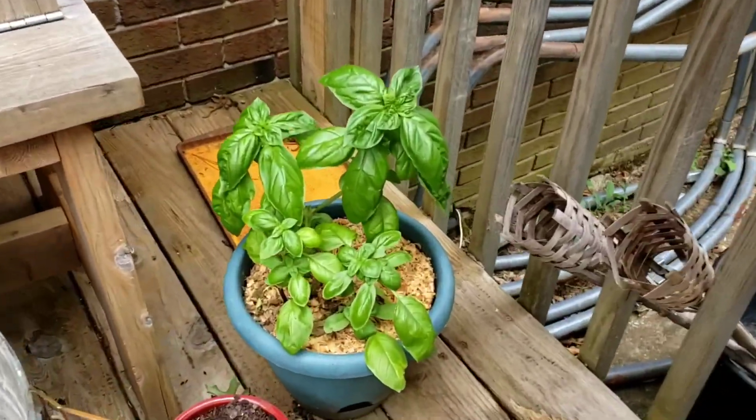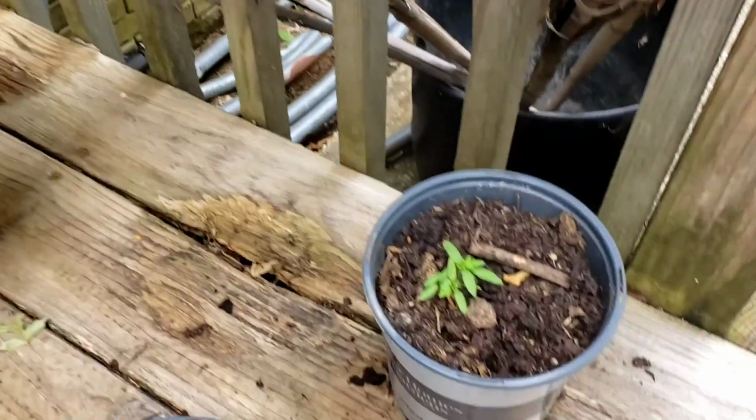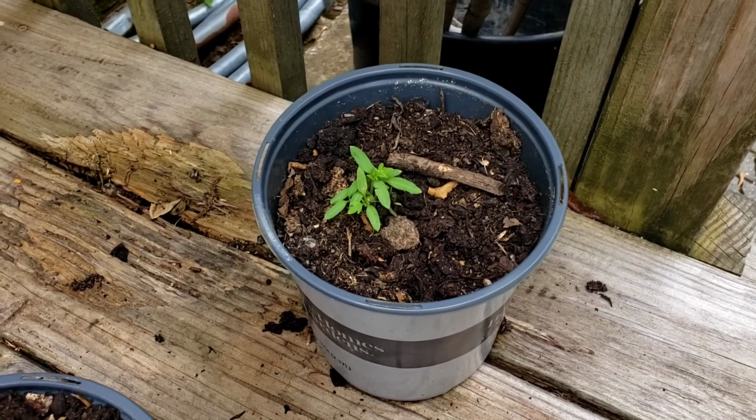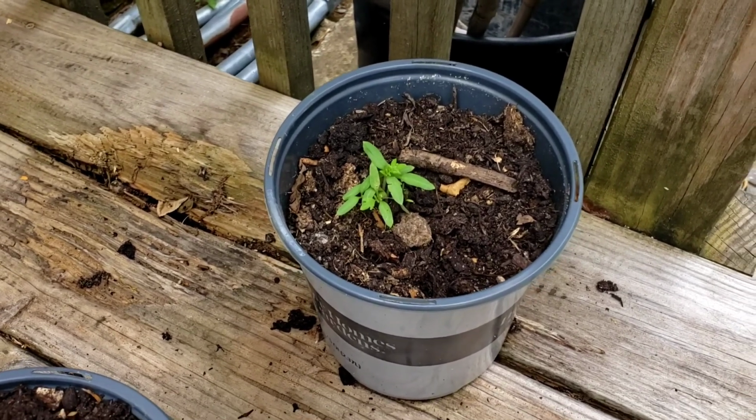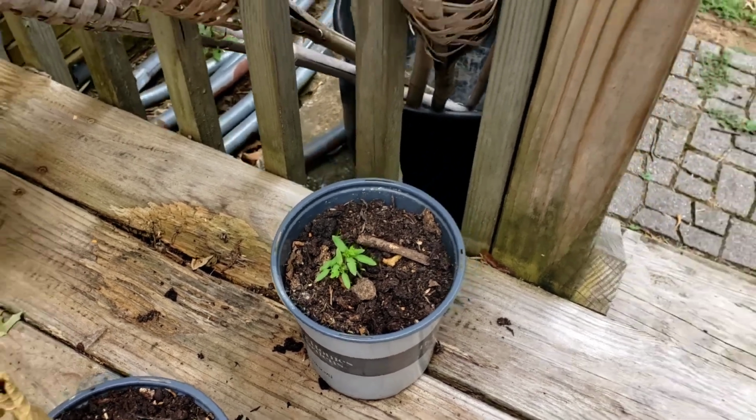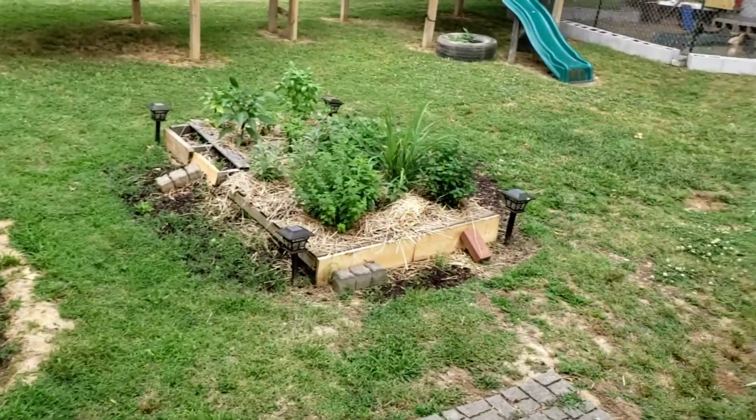And basil's looking good in the pot. This is actually, I had a tomato for too long and it started sprouting on the inside where the seeds were. So I stuck the whole tomato in a pot and they're actually coming up. So yeah, we'll see.